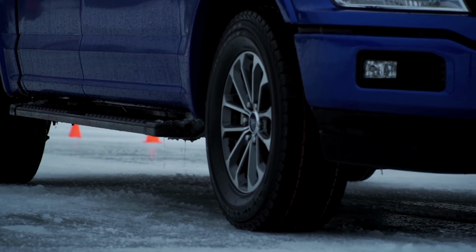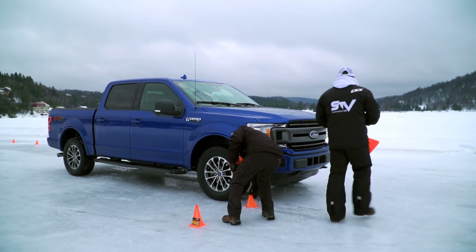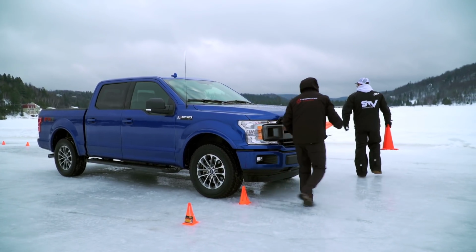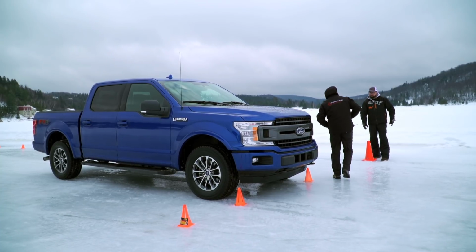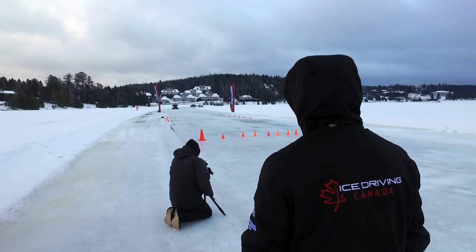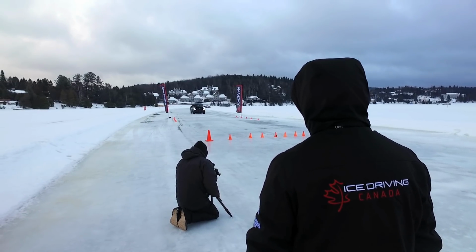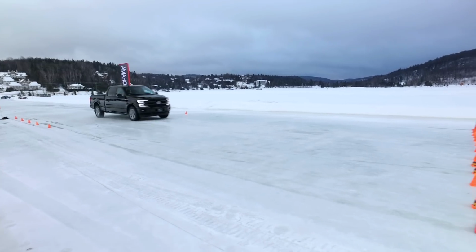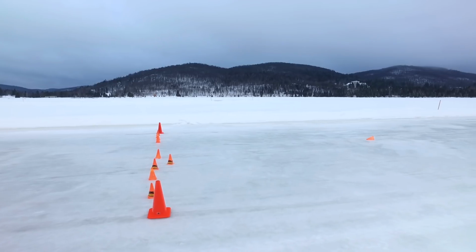So it's paramount that you need good braking power. Stop lights, stop signs, emergency braking maneuvers, it's very important to have that braking power and the shortest braking distance. Yeah, we started to experiment at about 30, 35, 40 kilometers, and then we were surprised at the length of the braking distance. And once again, proper winter tires shorten those distances.